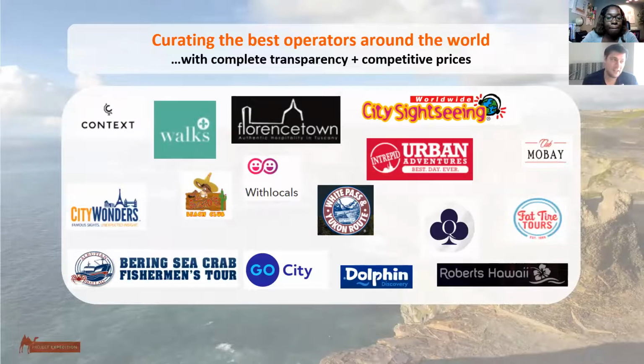So I think there's two ways we differentiate ourselves. The first is the curation of the inventory. Now, I talked about how we verify every supplier that we onboard, but we go a step further. We actually show you who the operators are on our website. So when you are browsing, you can see the operator names.